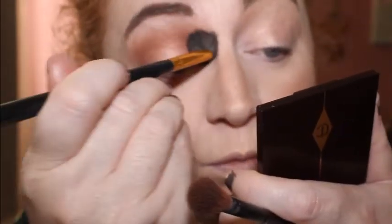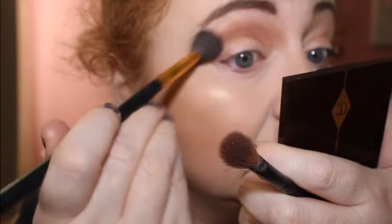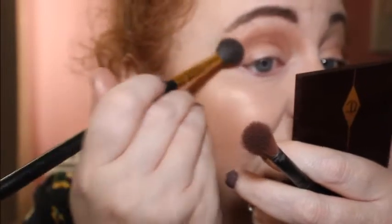And I'm just using the BH Cosmetics brush. I don't know what number it is. It's weird, right? Because all my other BH Cosmetics brushes, I've still got their numbers intact. But these ones, because I use them the most, therefore I wash them. The only way you can even tell it's BH Cosmetics is, I don't know if it's going to show up, but there's something on the ferrule that tells you it's a BH Cosmetics brush, and obviously I know it is.